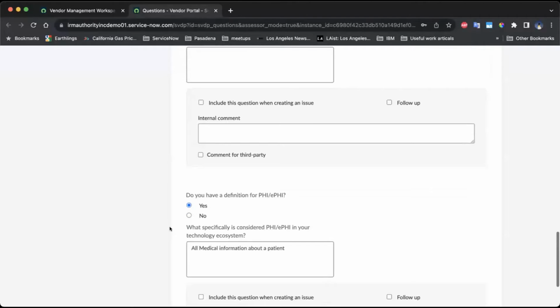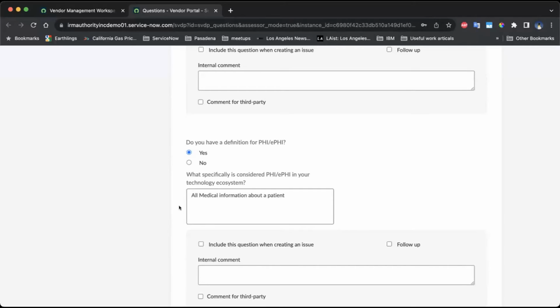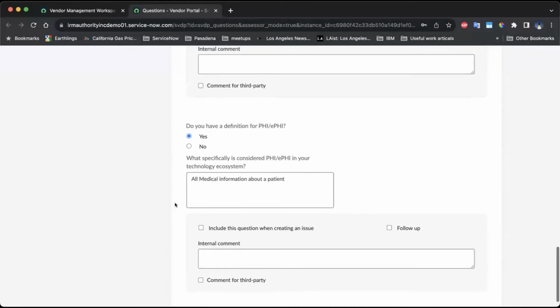We'll scroll down, and then the last question in the questionnaire: do you have a definition of PHI? Yeah, and this is a great question to ask for anything HIPAA related, especially since there are very clear definitions of what this is, but not everyone has a clear understanding of that. So it's good to be on the same page to make sure your expectations are being met on the vendor side as well.